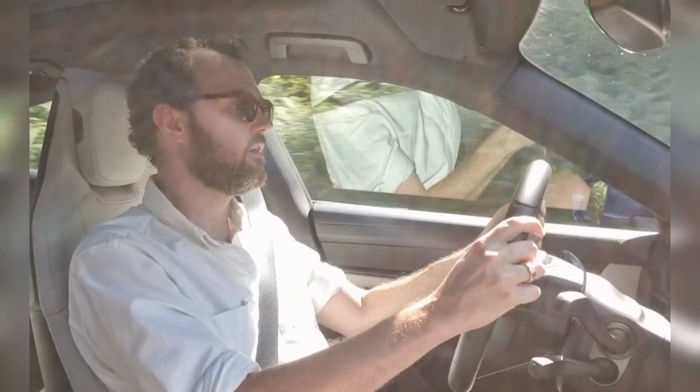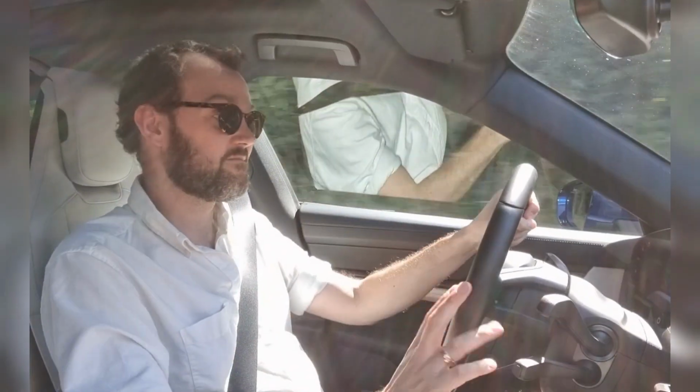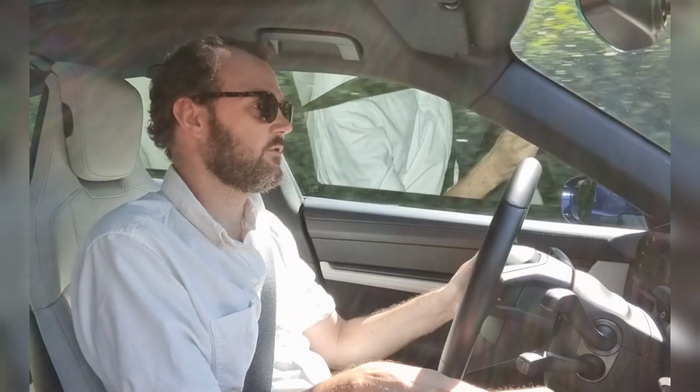But there's no getting away from the fact that this is a heavy car, and it's a wide car as well. It's about the same width as the Rolls-Royce Cullinan Black Badge we tested a while back, and it's nearly 5 meters in length as well. So I guess the interior could be a bit more spacious. You wouldn't want to be in the back, as we discussed, for hugely long periods of time.